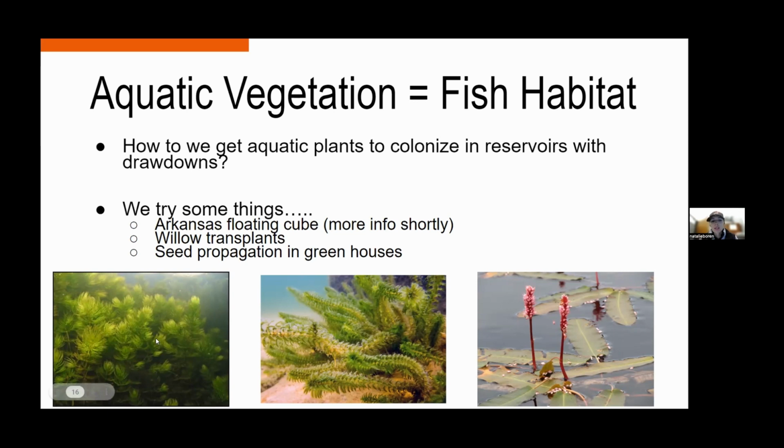So all these plants down below are important. This one on the left is coontail. We used to have an abundance of this at Pelican Lake. It has since been replaced by Eurasian and Northern water milfoil and chara, but it's an important plant to places like Starvation. It's been there in the past. We've documented it, but we don't have a whole lot there anymore.